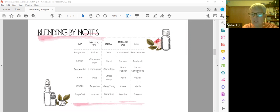You will get this chart if you email me and say, send me the recipe. I'm not going to read all this because you won't remember it. And you see there's actually 5 rows here. There's the top, middle, and base, but then there's middle to top, which is kind of halfway between those two, and middle to base, kind of halfway between the middle and the base notes.